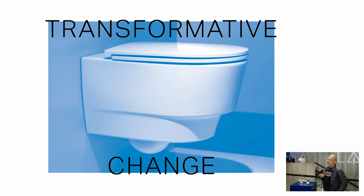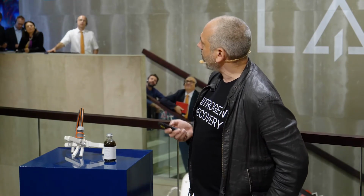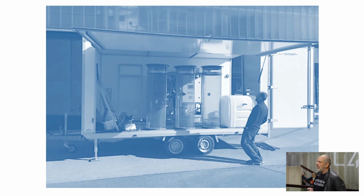When you ask yourself, what are we doing then with the collected urine? So this is a funny image of a company which is called Wuna. They are building a reactor, and this is a mobile reactor for festivals, where of course they collect lots of urine. With this reactor they are able to produce fertilizer, which has a license in Switzerland to be applied to agriculture as well.